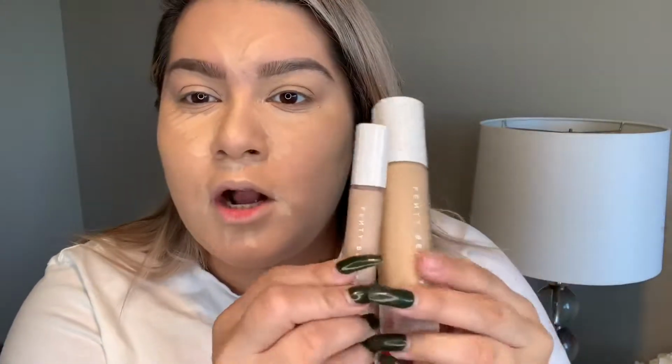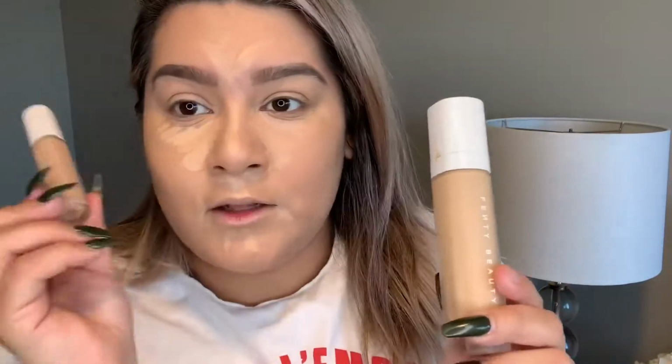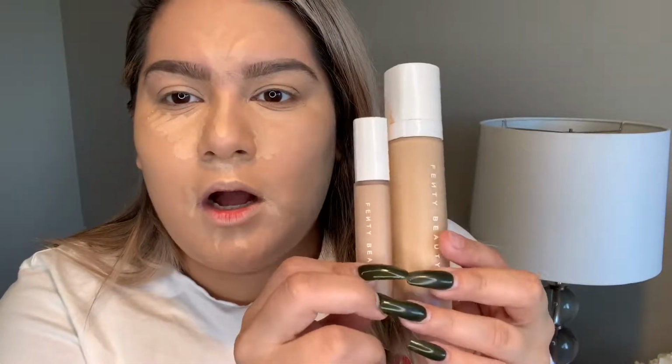Okay, for the concealer shade, I am in the shade 210. Normally, they design it to where if you're 235, you should be within that same number. But the 235 in the concealer was super pink and it was actually really dark. And I do like some brightness to it. So 210 was the best one.